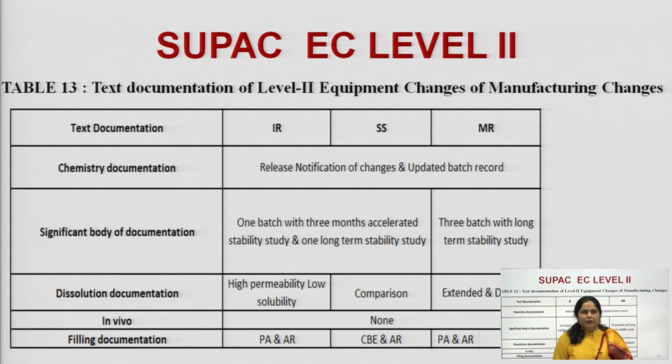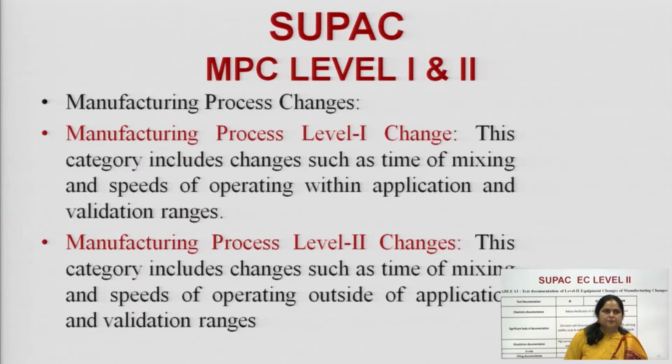For in vivo, no studies are required for level 2 changes, and for filing documentation for immediate release tablet, prior approval with accelerated stability studies and annual report with long term stability study data should be submitted. For semi-solids, changes being effected and annual report with long term stability data should be submitted, and for modified release, again prior approval plus annual report with accelerated stability study and long term stability study data respectively should be submitted.